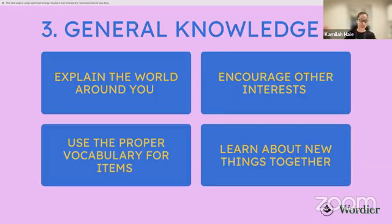Okay, general knowledge. Explain the world around you. So take opportunities to discuss just things around you with your child, but using the proper vocab. So some of this does link back to vocabulary. One example that just always sticks out to me, I was on a train a while ago that was delayed because there was flooding somewhere and it was causing a backlog. But while we were delayed on the train, this woman that had quite young children explained to them that the train was delayed because of flooding.